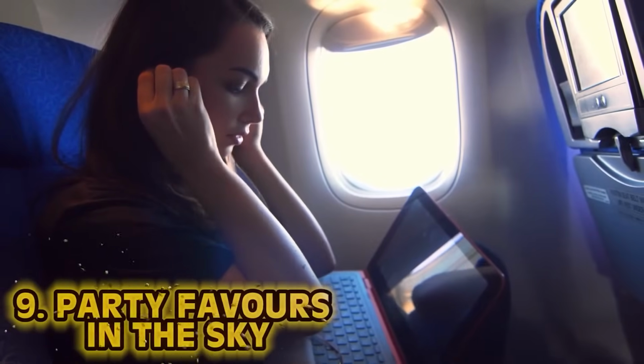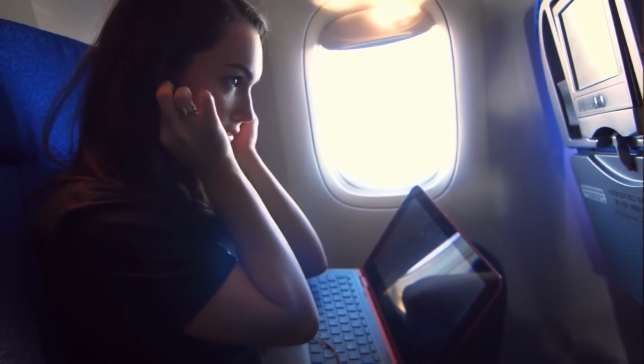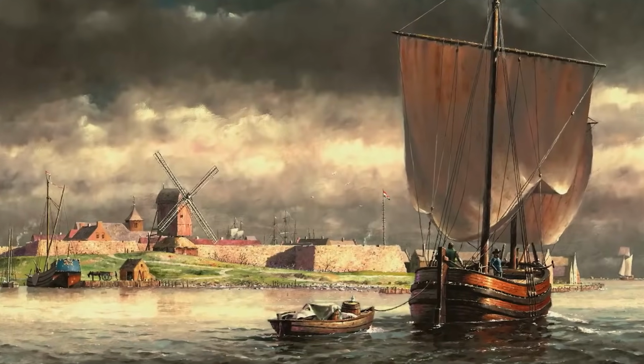Number 9. Party favors in the sky. When you think of air travel today, you think of lots of space for you and your fellow passengers, meals that are flavorful and affordable. Air travel in 2021 is a stress-free, very organized way to travel. But in the 1700s, these luxuries of the sky were non-existent, as there was no air travel. Any international travel was done by ship, which took months at a time and was not a pleasurable experience, opposite to what was described above.